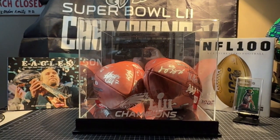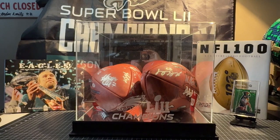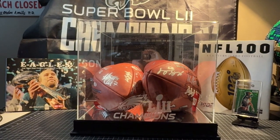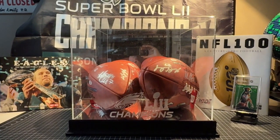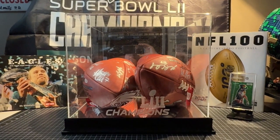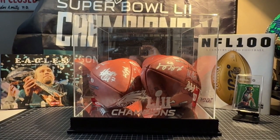So what you're looking at right now are two autograph balls from the Super Bowl that the Eagles won on February 4th, 2018. And I have every starter and key reserve autograph on these two balls, except for Jake Elliott, the place kicker, and Torrey Smith, wide receiver. One is mainly for the offensive side. The other one is for the defensive side. And then we got special teams mixed between both balls, including Coach Doug Pederson.